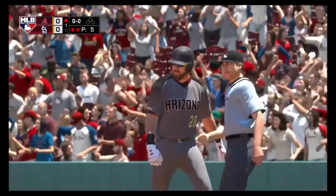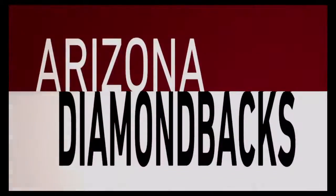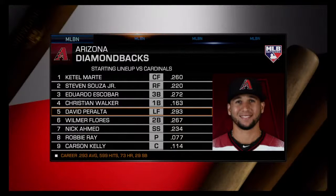Time now to look at the Diamondbacks starting lineup. Dan, who do we keep an eye on? Well, Manny, I'm excited to watch David Peralta play. This guy was one of three Silver Sluggers in the National League for outfielders. He can flat out rake. You get in that category, only three guys of all the outfielders in that league, that's pretty impressive.